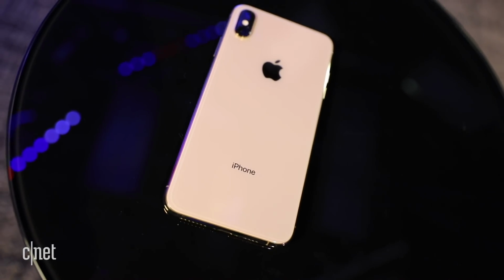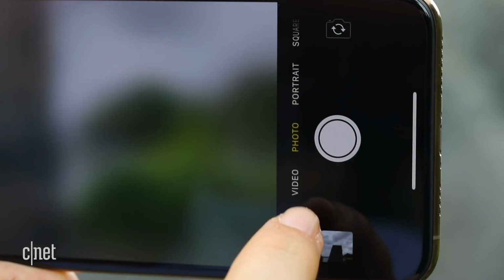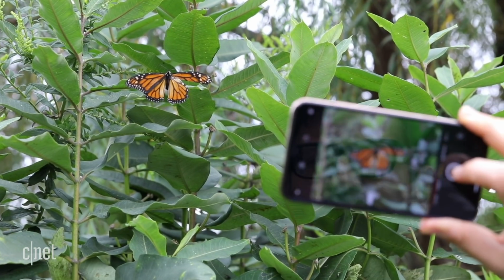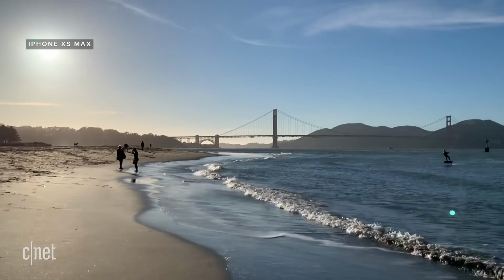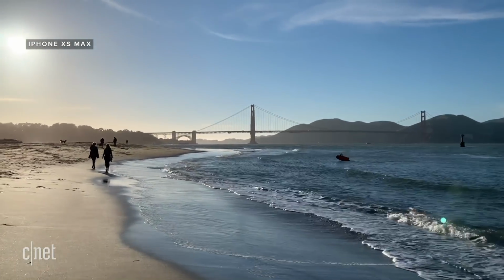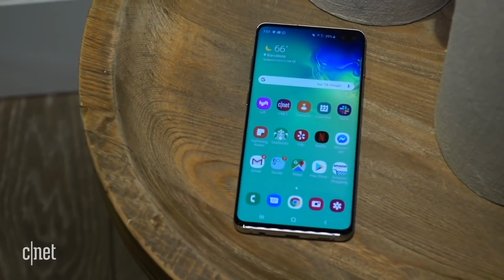The iPhone XS Max puts up a pretty good fight considering it's last year's model. If you want a solid camera out of the box, this one may be your best bet. It gets my prize for portraits, cinematic video, and great shots overall. But the Galaxy S10 Plus just has more to offer right now in terms of features.